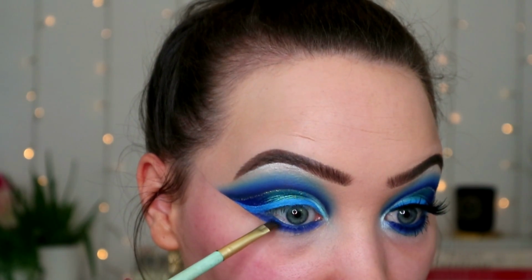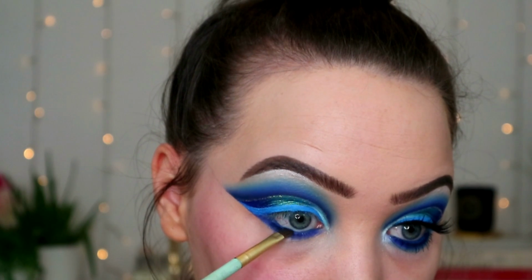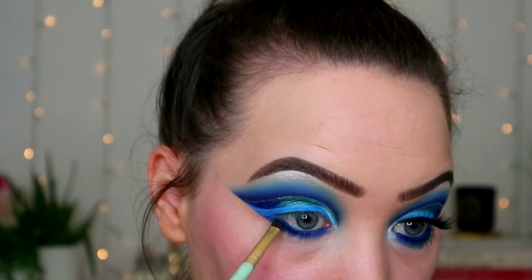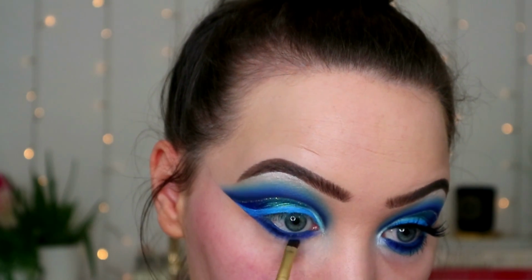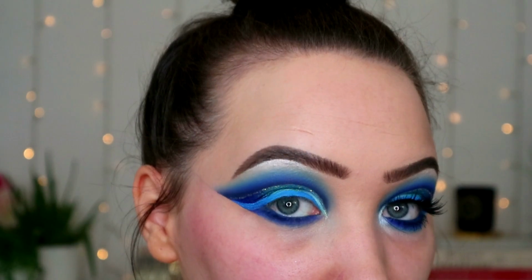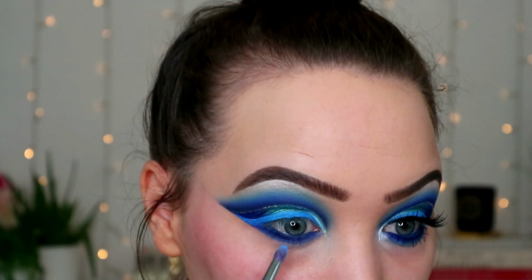Then a pinch of Undertaker straight under the lashes just to deepen that area up. Voila, so that is just that shade there. And I'm going to blend it out with a little bit of Blue Blood.